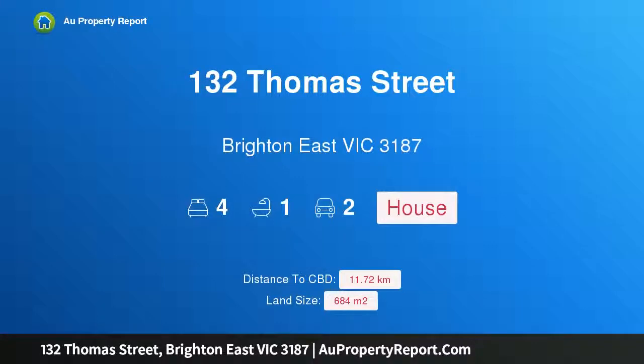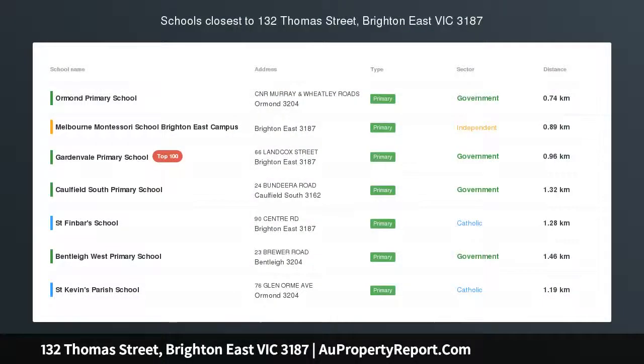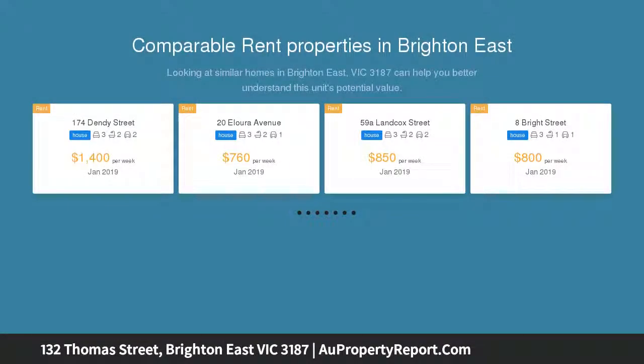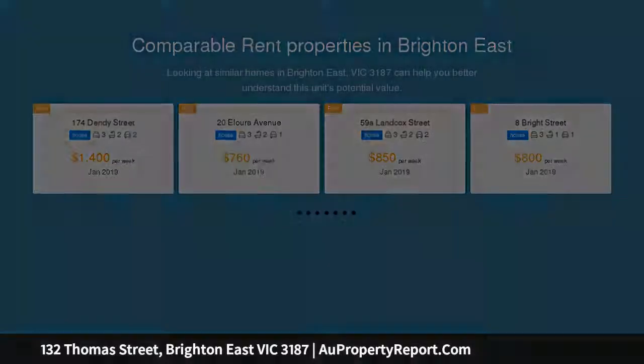Hi, I am glad to introduce property 132 Thomas Street, Brighton East, Victoria, 3187, period beauty in McKinnon College Zone, on offer for the first time. This classic 4-bedroom period beauty offers a standout opportunity to secure a 684 SQM approx, corner block in a family-friendly locale with prized McKinnon College zoning.